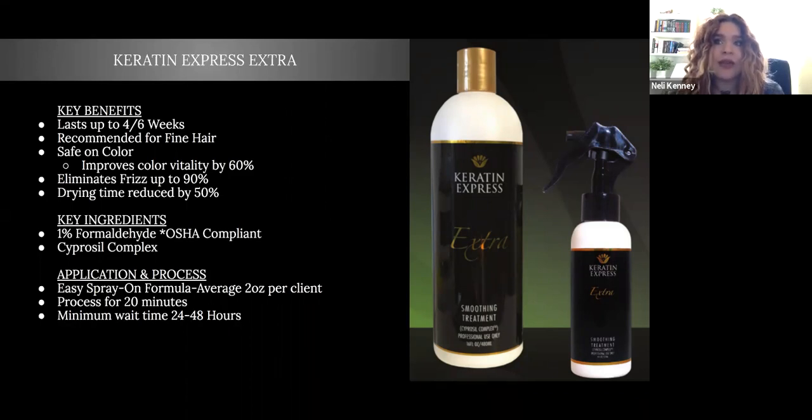And for that, you would begin the Keratin Express immediately after the color service is done. So this is going to create extra smooth, shiny hair. It's going to eliminate frizz up to 90%, and it's going to help tame unruly hair, improve the conditioning, condition and strength and the vitality of the hair while reducing the drying time by 50%. So for me, as someone who it takes an hour to blow dry my hair, it will take me half an hour with a treatment like this.